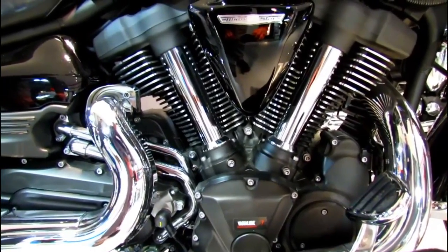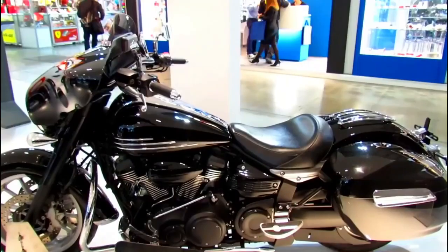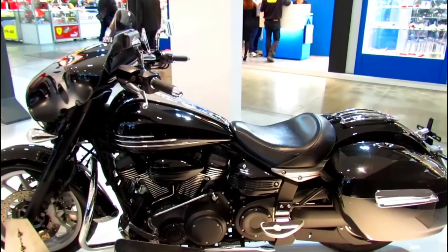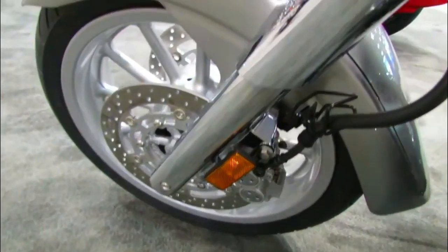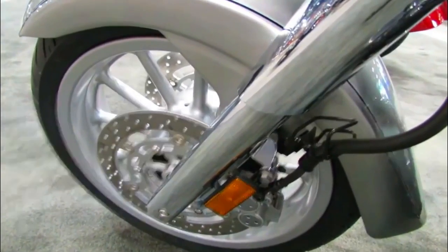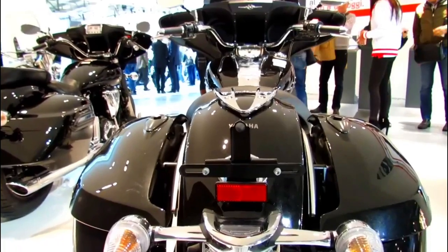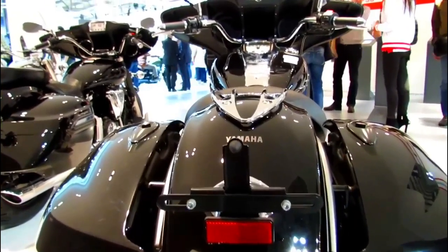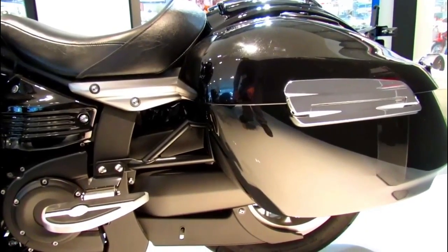Customization options. One of the joys of owning a Yamaha Stratoliner is the ability to customize it to your heart's content. Yamaha offers a range of genuine accessories, including saddlebags, backrests, and more, allowing riders to tailor the bike to their individual preferences and needs. This versatility ensures that your Stratoliner is not just a mode of transportation but a reflection of your personal style.